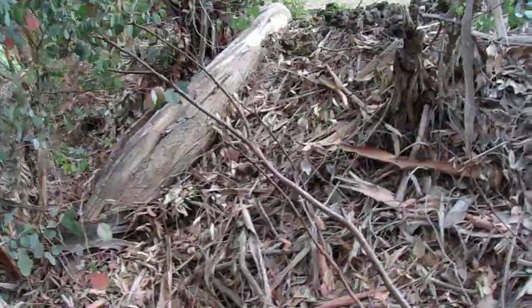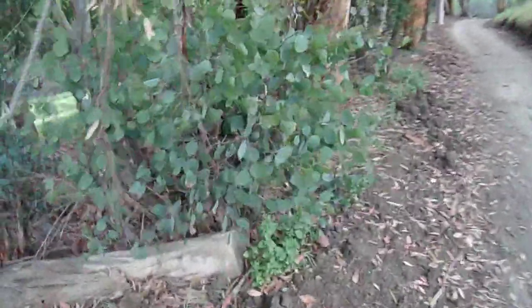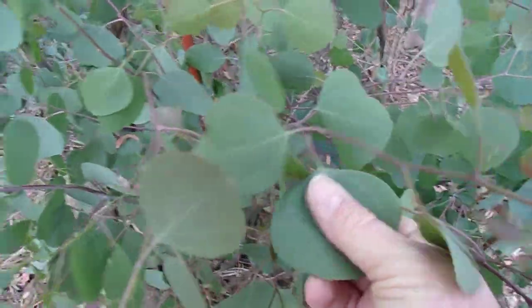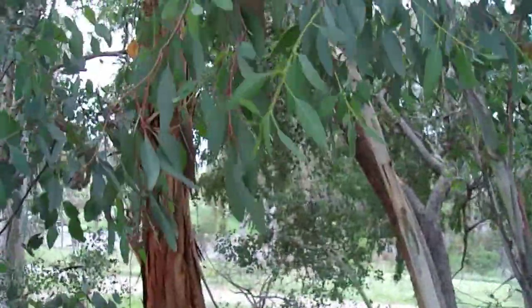So bear with me. Again, here we go with some of the juvenile leaves, which are very wide on Eucalyptus polyanthemos and Eucalyptus baueriana, the blue box. Some of the juvenile foliage is almost circular on these very fast-growing stems. And here's the adult foliage of Eucalyptus polyanthemos right here. A little narrower, not quite sickle-shaped like a lot of other eucalypts.